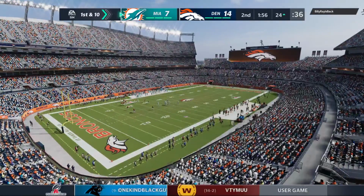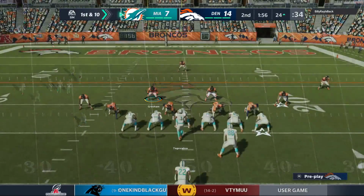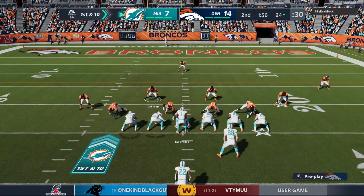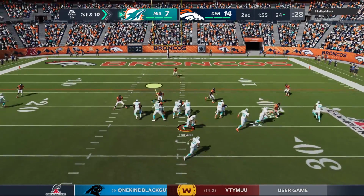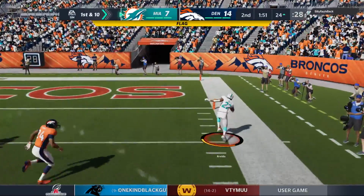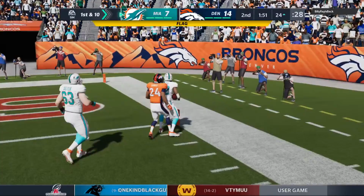Second quarter action, 1:56 remaining. A reminder, as we've done all year, we'll send you to Orlando for our EA Sports halftime report in a bit. The coach is with us per usual as we start to look ahead, Charles, to our potential matchups in this year's Super Bowl. Break it down, Coach.